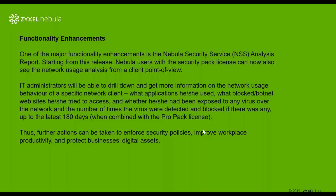You cannot see obviously what they're doing, that privacy is still maintained. But in terms of where they're going, are they going to Facebook? Are they going to the BBC News? Whatever it is, you'll be able to analyze at that level.